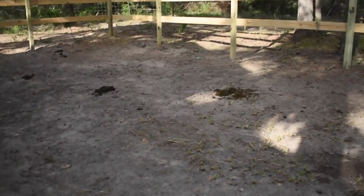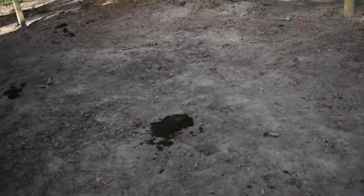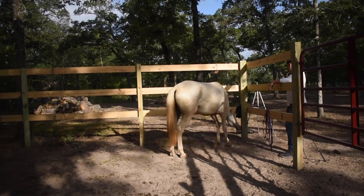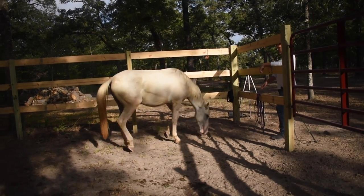So he's settling in pretty well. He's pooped a lot, which is a great sign. Although some of it's been kind of splatty, so he's probably a little bit stressed out, which is okay. And he definitely wants out of here. He's already fallen in love with Tuxedo and Aurora. He would like to go be friends with them.